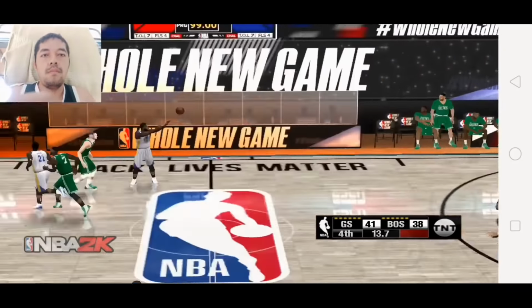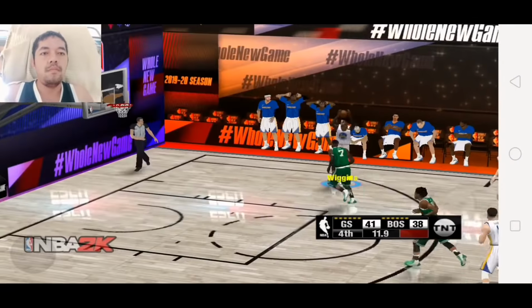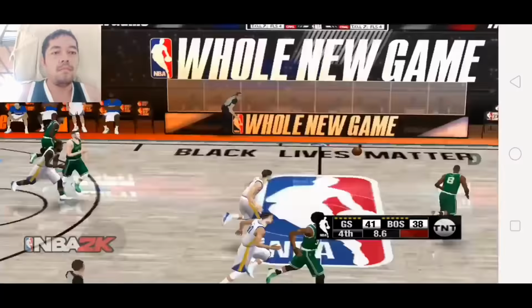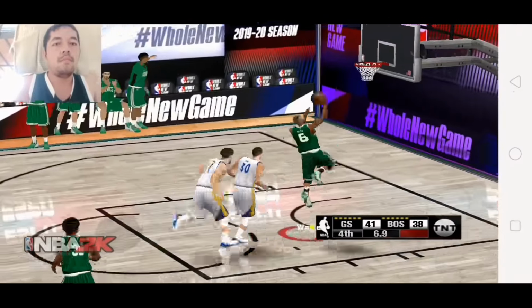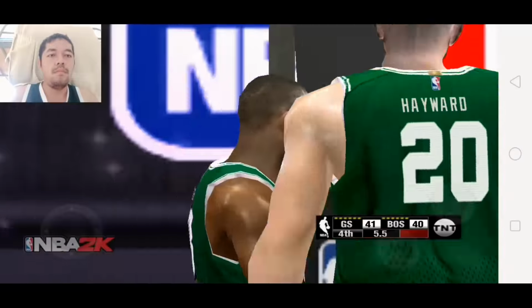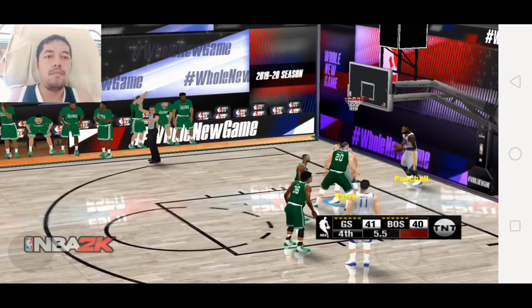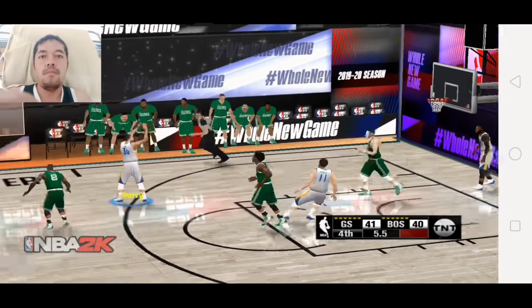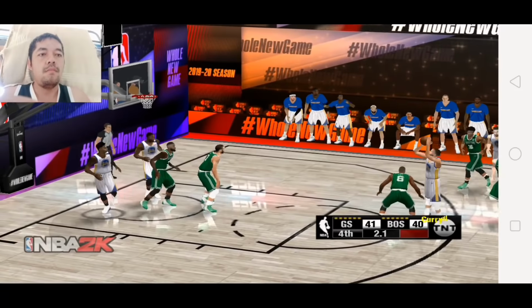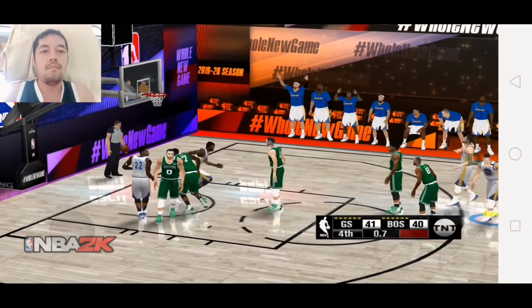Inbounds the ball. Curry, the Warriors will look to run down the clock. They lob it up court. The Celtics are right within striking distance. It's good!